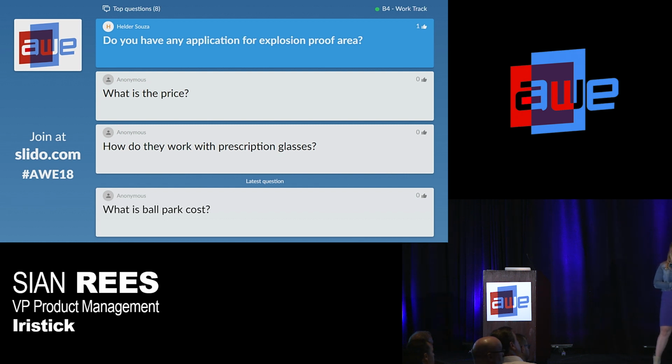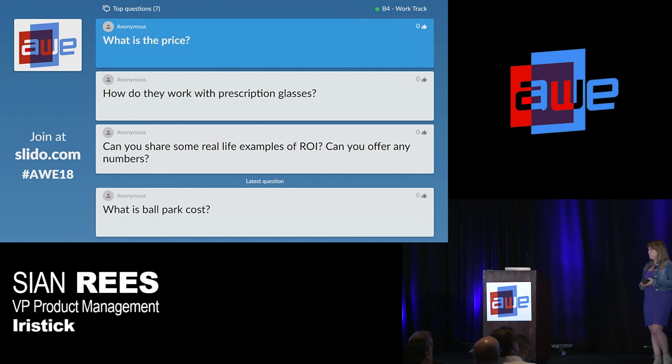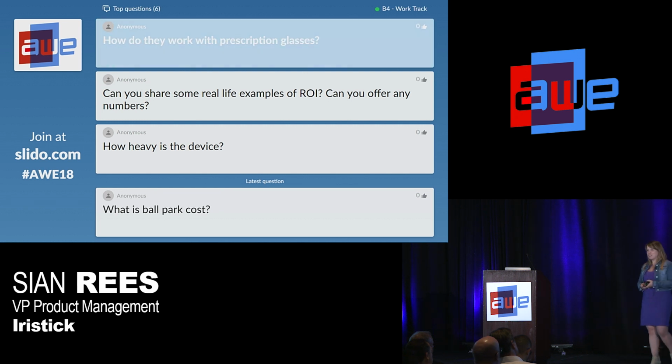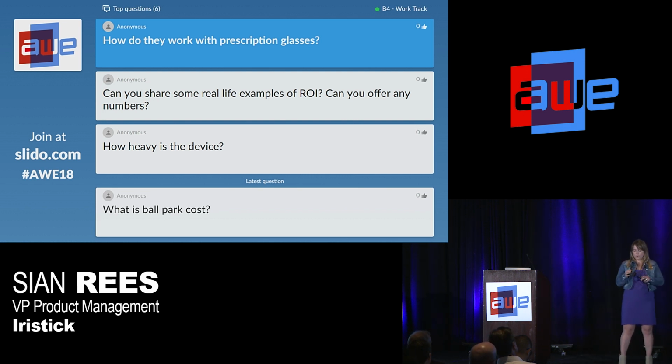And the price? Yeah, the price is $1,750 for our Z1, which is our optical zoom, so $1,750. Prescription glasses. Now, this is something that we get asked all the time. There are two things you can do. You can either change the lenses themselves to work with prescription, or you can use inserts with power inside.